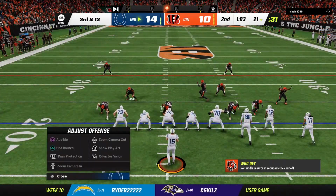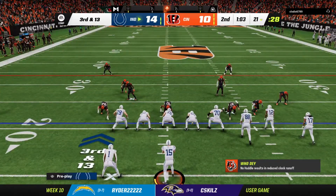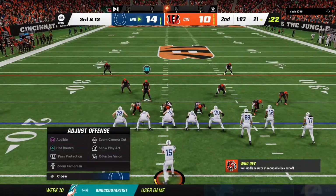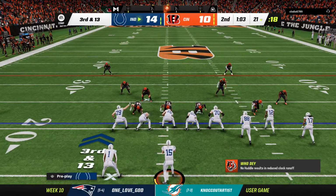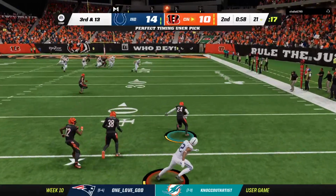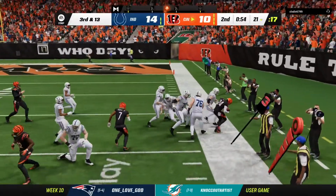An incomplete pass on that last play, and that means they'll need to come up with something here on third down. Operating from the gun, Fowler. That's into a crowd and intercepted. Picked off by Von Bell.